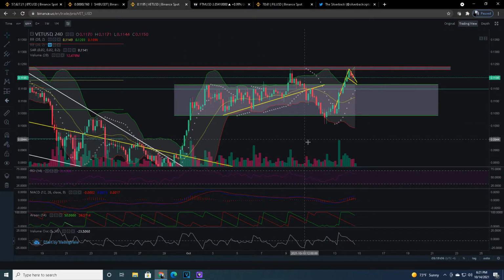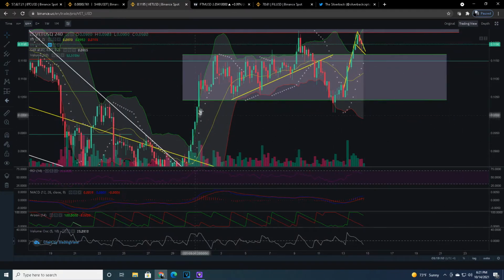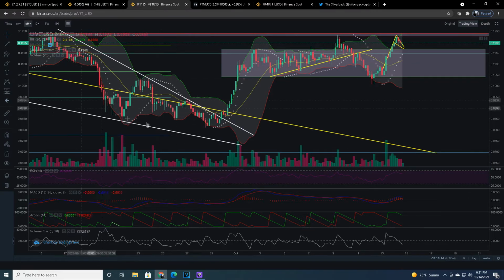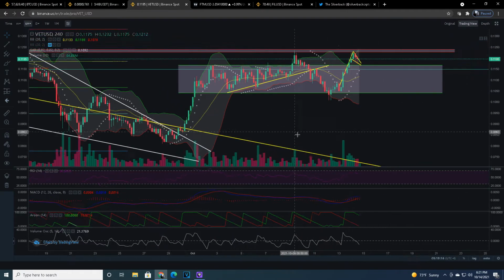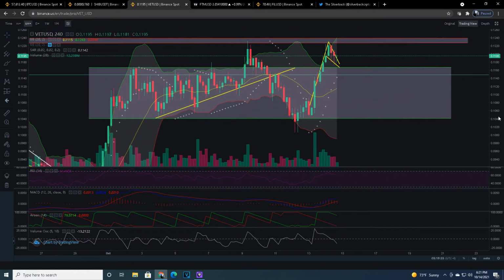Now, VET's current price action. We have been monitoring this. We saw this big break up out of the descending wedge. This descending wedge broke. We came up. Now, here's what's interesting. This is where Silverback's analysis, or Silverback's, I don't even know what to call it. It's a new drawing method, is what I'm going to say. We got up and we start making this ascending triangle.